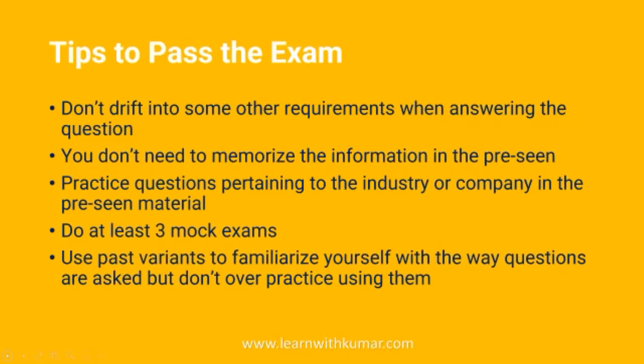At least do 3 mock exams. If you are with us, we will provide many mock exams. Go by the past exams, but don't get intimidated by those answers. They are answers meant to be written by students who should get 225 out of 150. They are extra brilliant answers. You don't need to be extra brilliant. If you can get 80 out of 150, you passed the exam. So you don't need to get stressed by looking at those answers, but just to familiarize yourself with the type of questions, you don't need to worry too much about those answers.